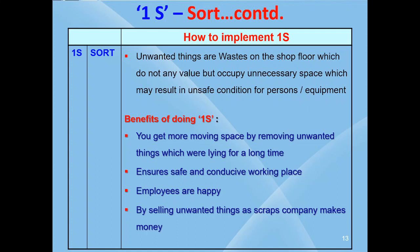Now let's see what are the benefits of doing Seiri. First, you get more working space. Workplace is safe to work. You get a conducive working area where employees are happy to work. More money is realized by selling the scraps from all departments.